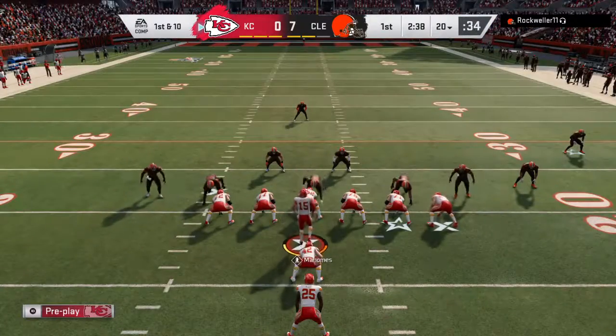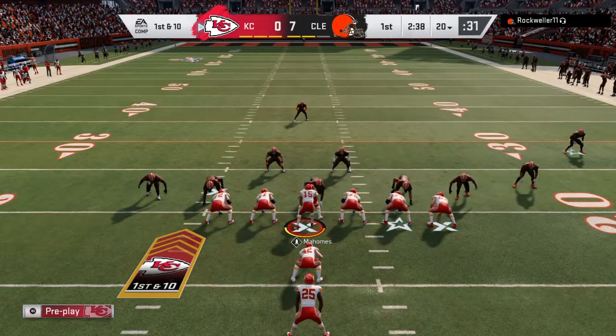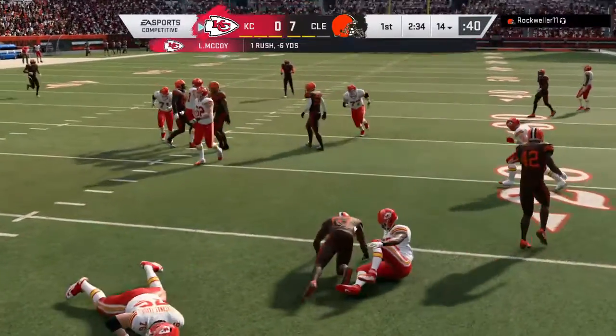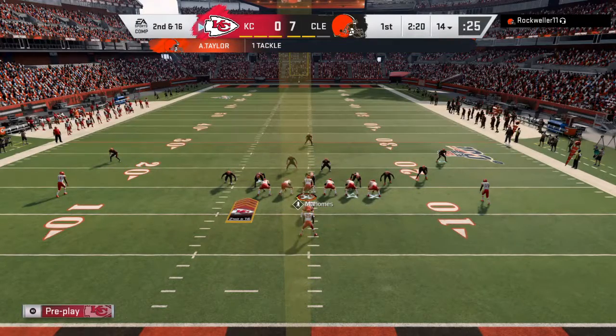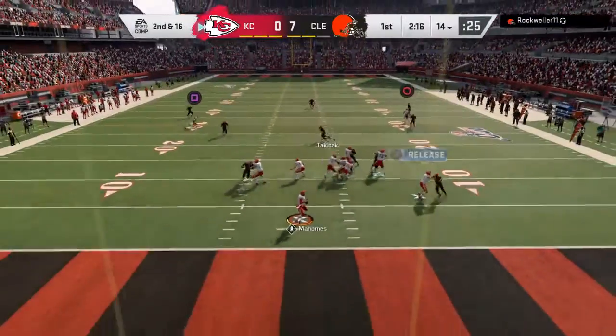The offense now at the line, ready for their next drive. They had the interception last time. It led to the opening touchdown. So now 7-0 the score as they start 1st and 10. And that one blown up quickly as he's going to be stopped before he could even get started. Now on 2nd and 16.